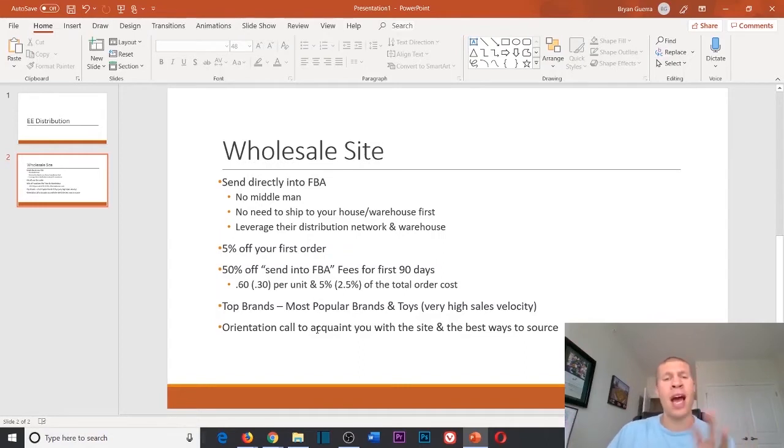I believe, not 100% sure about the percentage, I'm pretty sure it was 5%. I had my orientation call like a week ago, so I don't remember exactly what the charge was, and my units haven't shipped out of the FBA center, so I haven't been hit with that charge yet. But I'm 100% positive that it's 60 cents per unit initially, so not with a 50% discount. So right off the bat, it's 60 cents per unit.